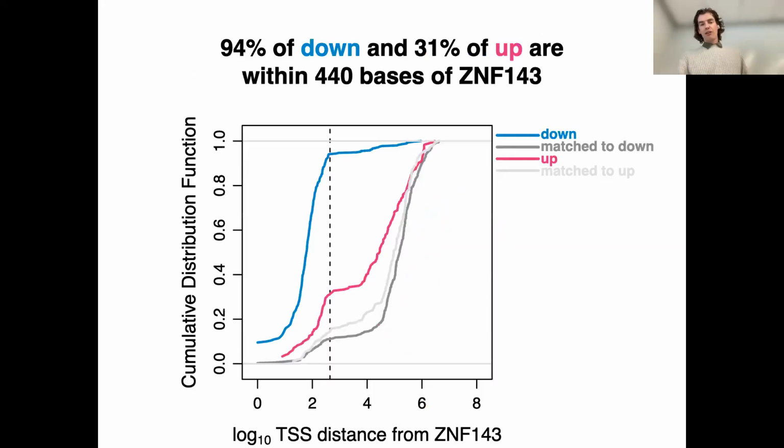So when I started doing this for ZNF143, it kind of changed my worldview, because 94% of the genes that are down are near ZNF143. In fact, within 440 bases. But the genes that are up are closer, statistically, I couldn't ignore it. I was convinced they were closer to ZNF143 binding sites than a random set of matched control genes. So I really had to ask, how can an activator be repressing? And I'm saying it's an activator, remember, because it's really close.